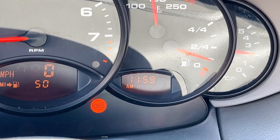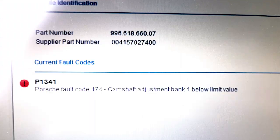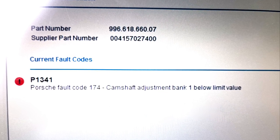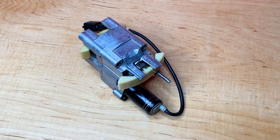And then we got maybe 2 or 3 miles down the road, it was driving just fine, and we got the check engine light. That check engine light is bad, folks. P1341 suggests our Bank One VarioCam is buggered. Time for a flashback.